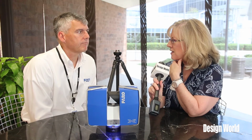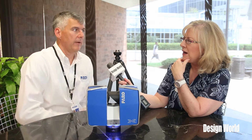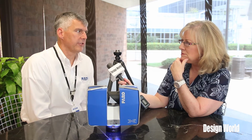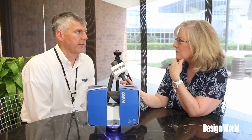How big of an object can it scan? This particular one can scan out to 330 meters, so quite a large object. Normally you're going to be scanning probably in the 100 meters or less range, like things that SSOE is doing. It's more like factories, things like that.